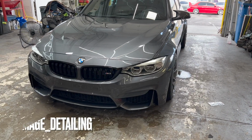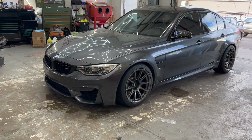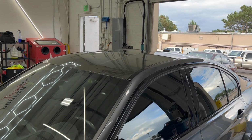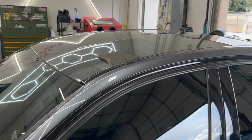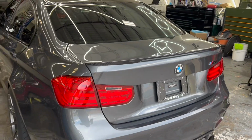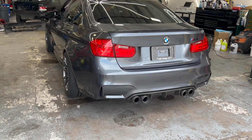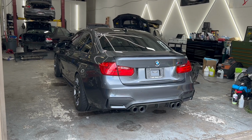Mike just got done detailing this clean F80. I like this one a lot. Has the carbon roof on it. Such a cool look. So he just got done touching this one up, and he's about to get ready to start coating it here soon. This thing's gonna be glossy when it gets coated.